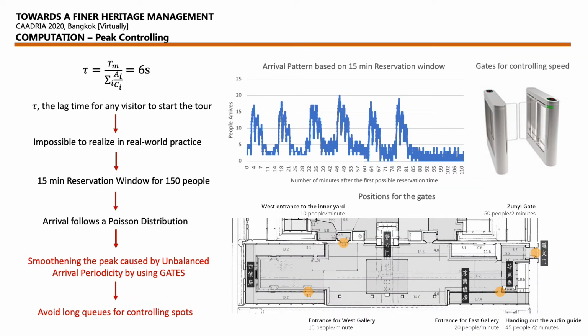Practically speaking, one critical issue is unsolved even after getting the solution: the tau value, meaning the lag time for any visitors to start the tour, is too short and almost impossible to realize for real-world management practice. Visitors have to reserve a time window to enter the complex, and this time window can only be possible if it is longer than, for example, 15 minutes. We can assume that the arrival of all visitors follows a Poisson distribution. This entails that there are still going to be peaks and valleys for the tourist flow in a 15-minute periodicity. The peaks, however, may mean overcrowdedness for visitors and result in harming the heritage.